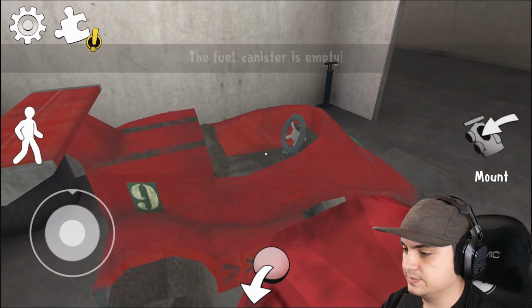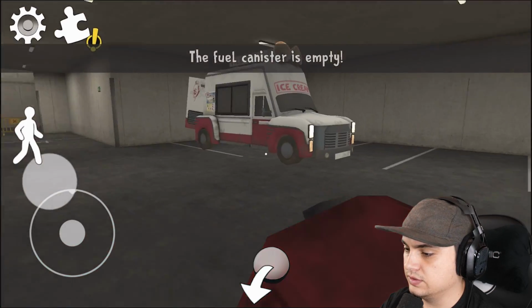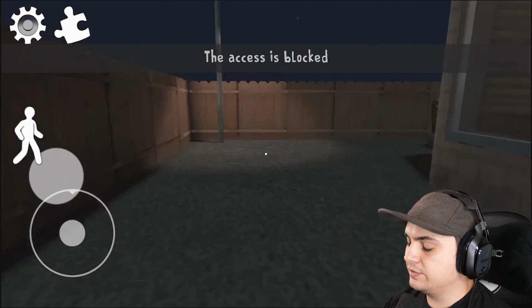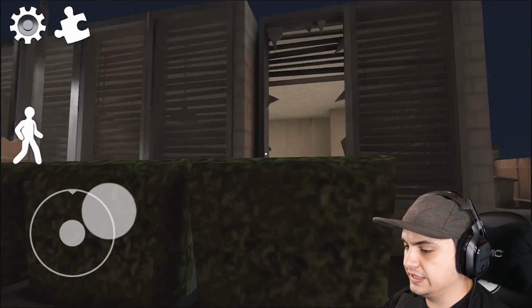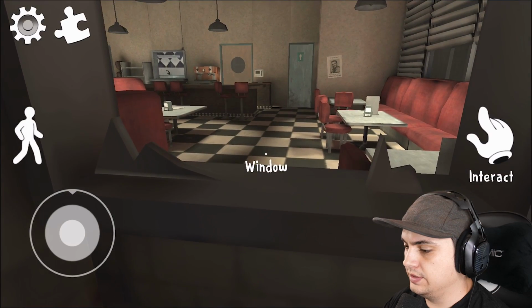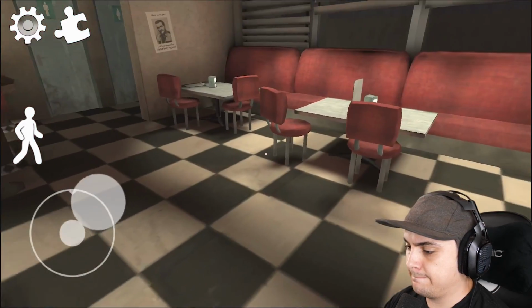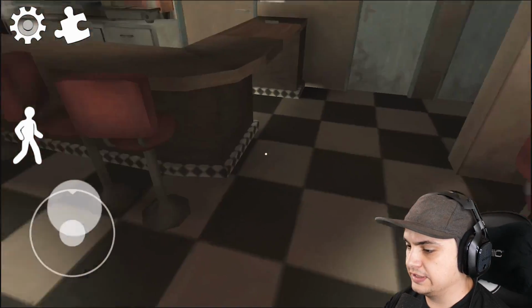Fuel canister is empty. Oh, this is not the right fuel. Okay, this has to go to the actual playground. I think we fully explored all three of those areas. We still have to fully explore this area. We have a card reader, a door, and he's right there.